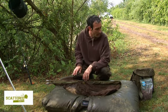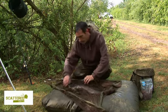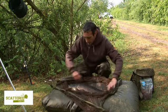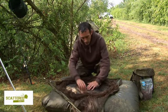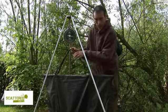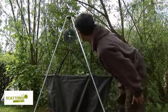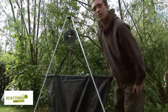Been quite lucky again for the camera. I've managed to sort of catch one. So at the moment, she's in the net. We're just going to put her up, weigh her, and take it from there. Quite a ferocious take, quite a good fight. What's that? 17.2, 17 and a half.